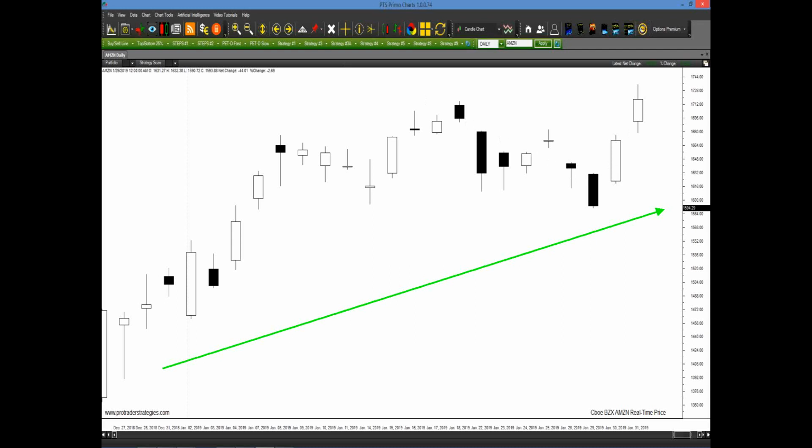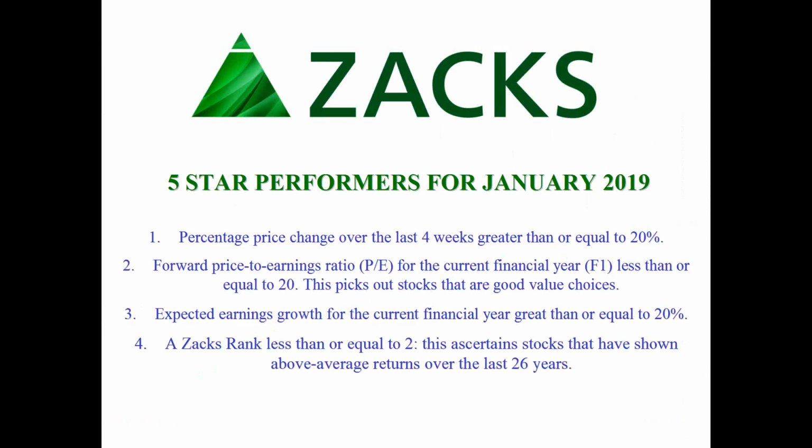The only trouble with this is, when we look back at these requirements, the parameters that meet the 5-star performers, there's one thing in common. You see, they're all after the fact. In other words, none of these stocks could have been decided until the very end of the month. You needed all this information to meet the parameters. And so by the end of January 31st, we decided what the best stocks were. Unfortunately, by that time, much of the run has already occurred.